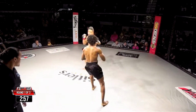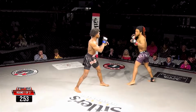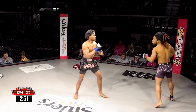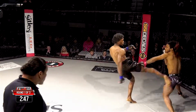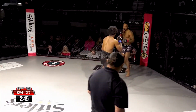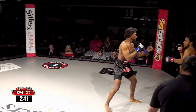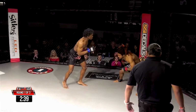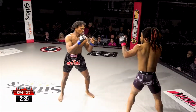Yeah, I absolutely love this matchup here. This is dynamic striker versus very good grappler, and we'll see which style is going to be able to dictate this fight. Good leg kick by Khiry. Fighters kind of feeling each other out here early on. Ooh, overhand right attempt by Gibbs.